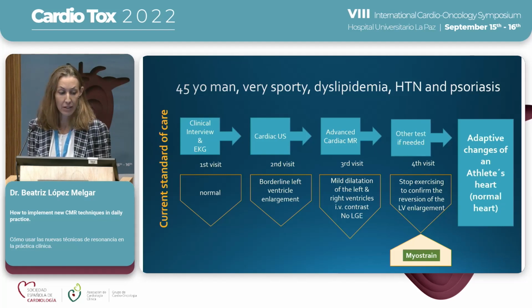This is a young man, 45 years old, very sporty, with dyslipidemia, stage 1 hypertension and psoriasis, which, as you all know, is also a cardiovascular risk factor. He came to the cardiology department just to check up and see if he could continue with his training and with his sports. He underwent a clinical interview and an EKG that was normal, then a cardiac ultrasound that revealed borderline left ventricular enlargement. So he was referred for a cardiac MR that confirmed this mild dilatation of the left and right ventricles, but the rest of the parameters were normal, no late gadolinium enhancement, normal mappings.